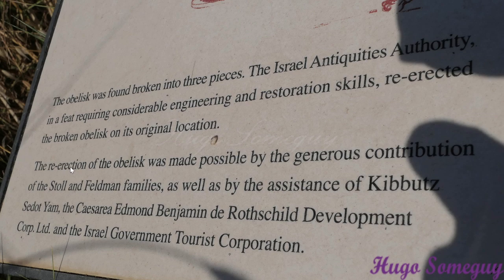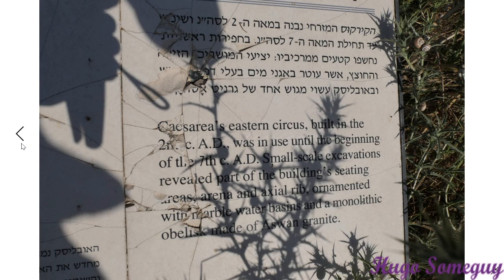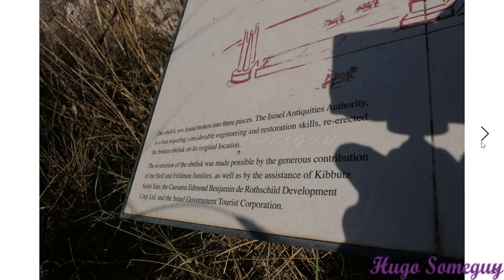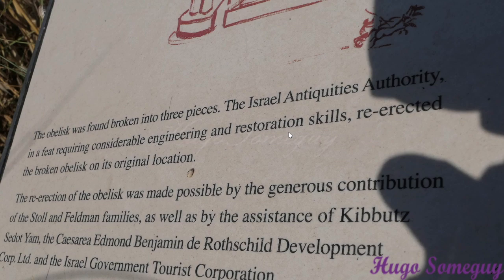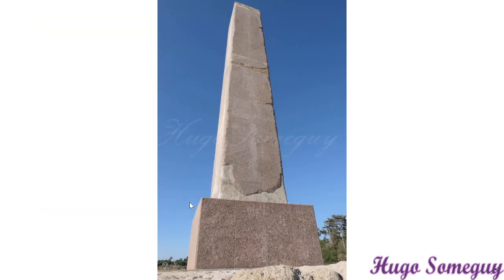So now you can see that, I don't know if you could read for yourself, but they say it's a monolithic obelisk made of Aswan granite, and was ornamented with marble, very interesting water basins. Ornamented with water basins, okay. And the erection was, of course, to Rothschild, which is what they do in Israel. They appropriate history, etc. But yeah, so now we are questioning this stone.